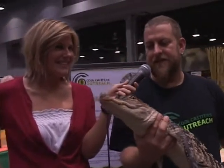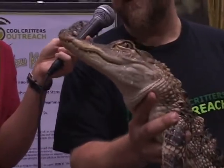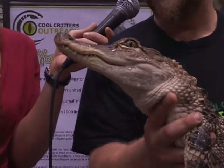Now, this gator here, being the size that he is, he's actually strong enough that if he were to get you, he could take a couple of fingers off. So you want to be careful. Anytime we take him out for programs, we do tape them up so they don't bite anybody. But those teeth there, that's what's going to get you.